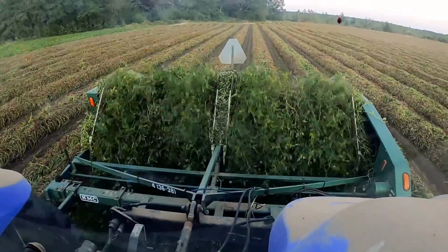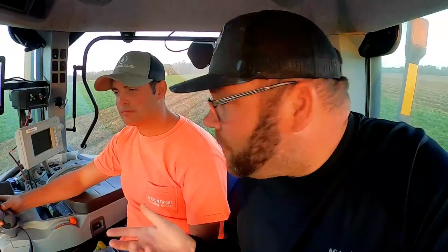All right, everyone, as the sun goes down in beautiful Baker, Florida, the peanuts are coming up. Like I said, I finally found Jacob Nixon here in a field off Steel Road. And Jacob, correct me if I'm wrong, but this process is called inverting the peanuts.